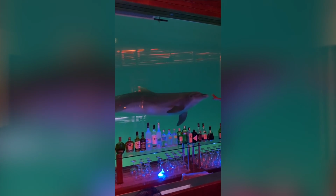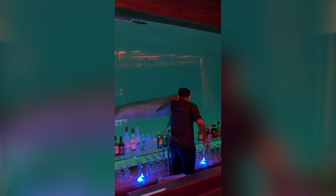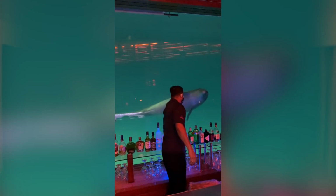And then the bar has this giant glass window of the aquarium. They have this monstrous aquarium where they do a dolphin show, I guess, during the day. Not even part of the restaurant. No, it's part of the aquarium that it butts up against, but then they have the glass wall that connects it. Behind the bar, all the drinks are right there, and then behind that, the dolphins are just swimming by. They were doing tricks for him, and they'd roll over, and he'd tickle their belly. The bartender and the dolphins are best friends. I know, that was really cool.